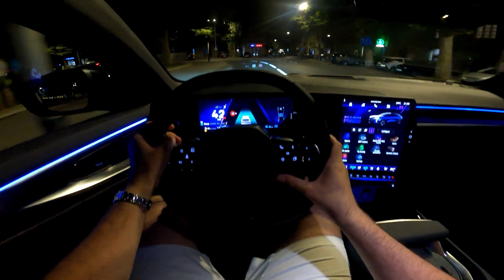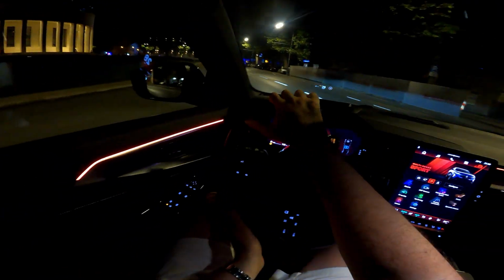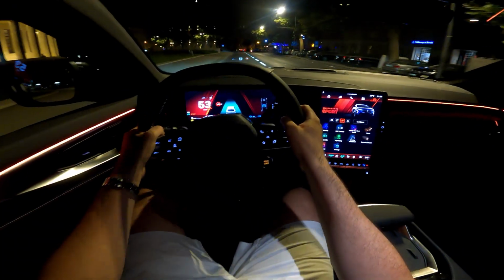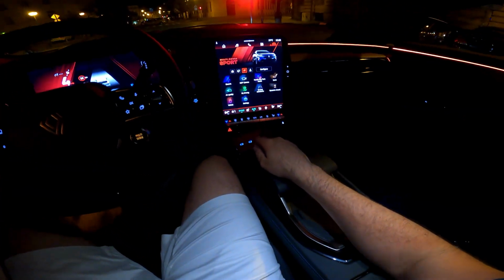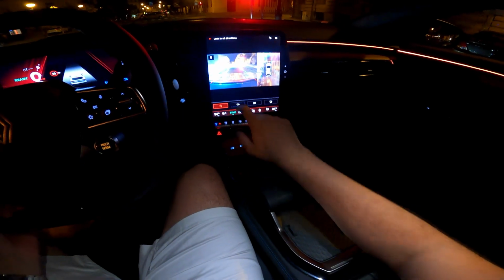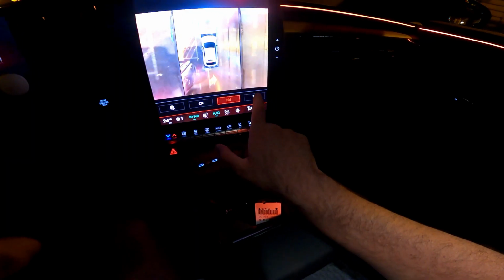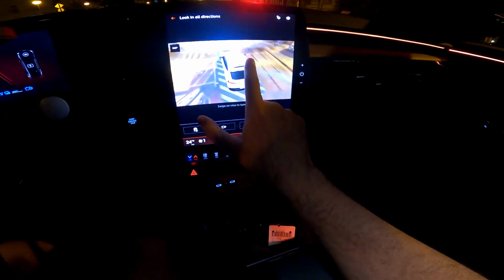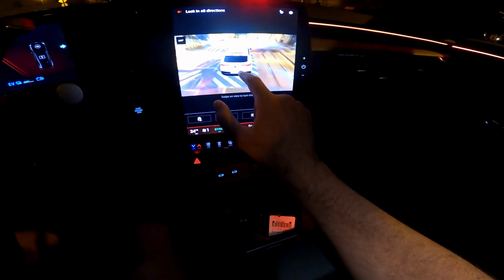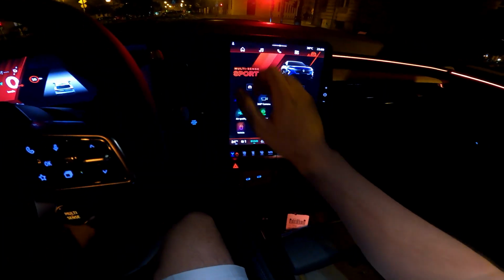And now let's put the sport mode on. There we go. And since we are stationary now, I can show you the 360 camera here. Very good quality here, as you can see. And then the 360 view. Not sure how much the camera here is catching, but if you turn on the indicator, it turns here as well. So that is really cool.